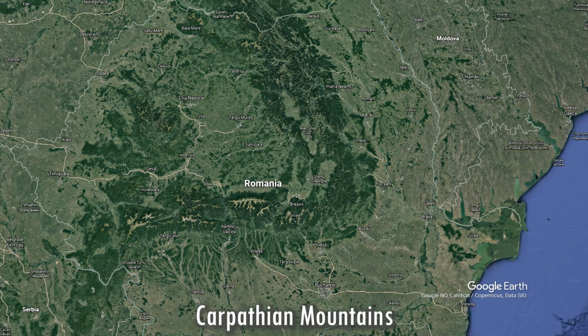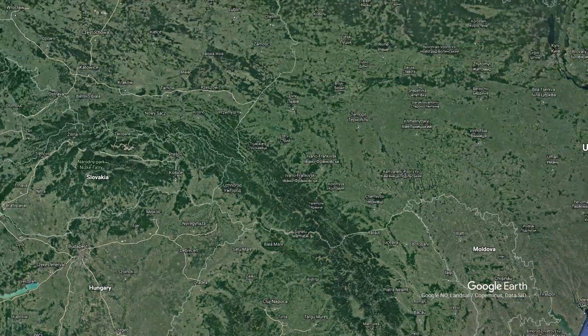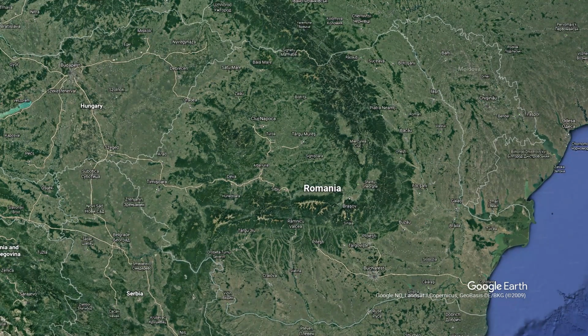The Carpathian Mountains is a large mountain range not only in Romania, but continues south into Serbia, and to the north into Ukraine, Slovakia, Hungary, Poland, Czechia, and Austria. They are divided into the Western, Eastern, and Southern Carpathians, and it's the Southern Carpathians that we can find in Romania. The Carpathian Mountains in Romania swing southeastward and then westward into the country.